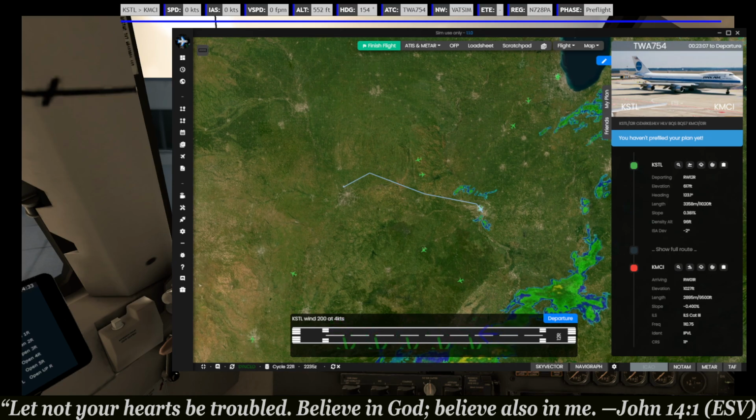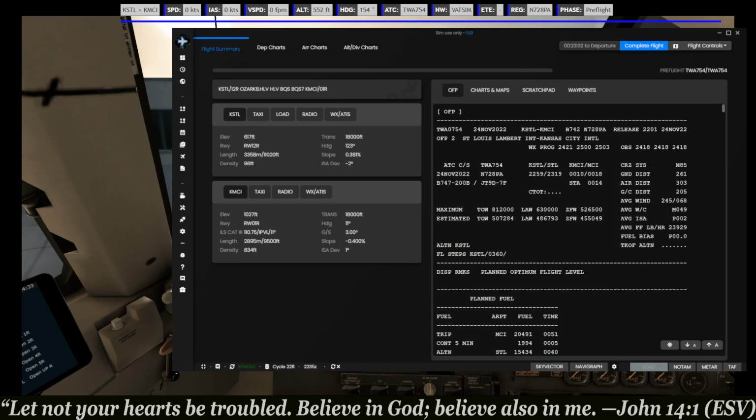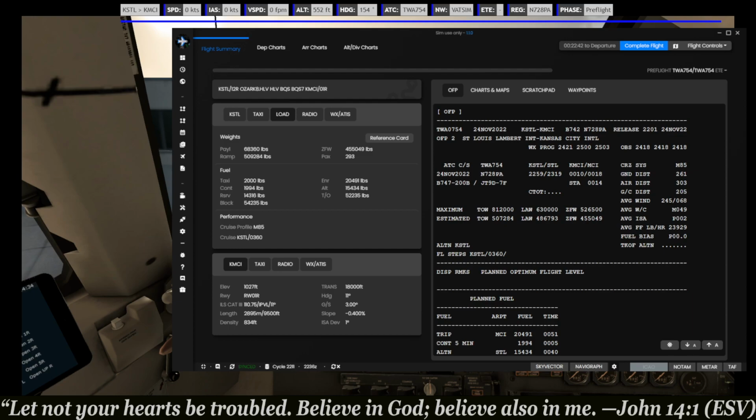All right, so let's take a look, shall we? For the takeoff here, we're leaving St. Louis, runway 12 right, as we alluded. We're looking at an 11,000 foot runway, plenty for this flight. Like I said, it's a short one. You can see that over there on the right-hand side, 300 miles. Load out for today: 293 brave souls flying with Mike today. Payload will be 68,360. There's our zero fuel, and our block fuel will be 54,235, and that is pounds.